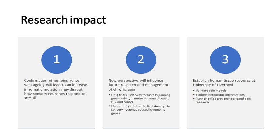And finally, the completion of this project will establish a resource at the University of Liverpool to study neurological disease in human tissue. This will enable the validation of pain models, explore further therapeutics, and collaborations to expand pain research in the future.